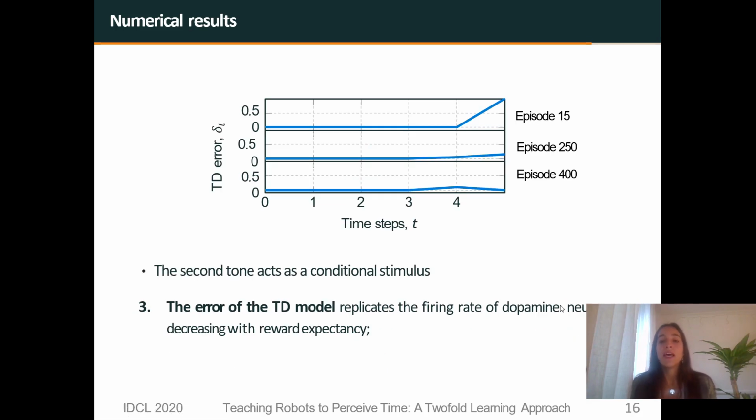The next numerical result shows us that as learning occurs, as the episodes increase, in the beginning we have a very big TD error when the reward is given, which is in this moment. So we are not expecting rewards, so there is a big difference between the expected and the received. But with time we start expecting it more until the moment where the TD error goes to 0, but we start having some error in the second tone. So we start predicting that the reward is going to be given even before seeing it. And this is called a conditional stimulus, and it's something that happens in the brain. So the conclusion we can take is that the error of the TD model replicates the firing rate of dopamine neurons, decreasing with reward expectancy.